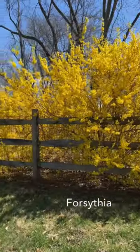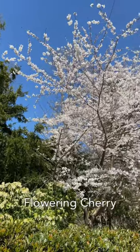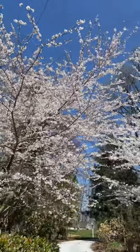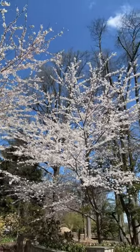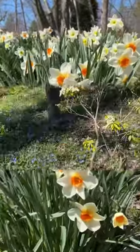Let's take a look at some early spring flowers. First is the forsythia. This yellow billowing shrub is everywhere. You can't forget about the cherry blossoms, one of my absolute favorite signs of spring. Now, we all know daffodils, but that doesn't mean they're not important.